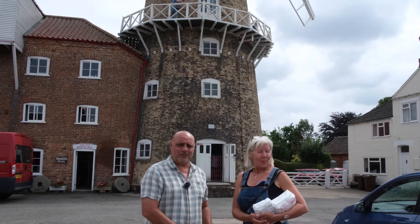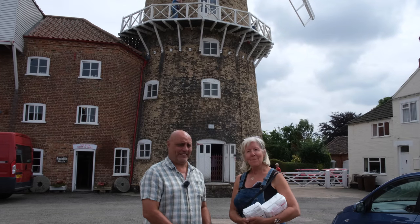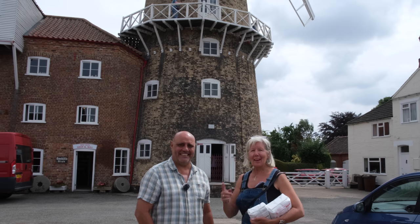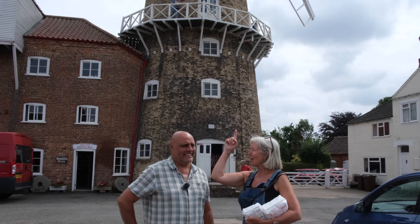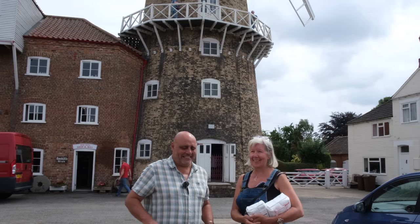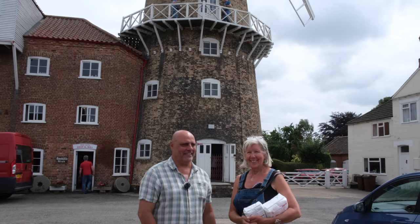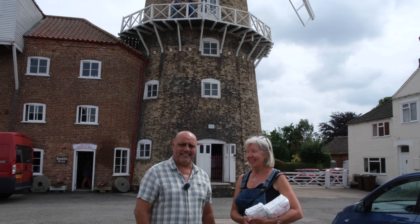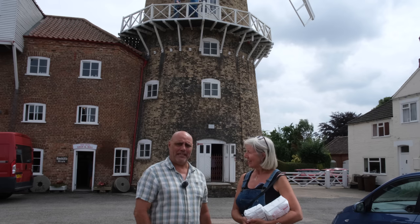Well, we've come to Maud Foster Mill here in Boston, and a fantastic experience. We've both just climbed 7 floors right to the top of the mill and back, and it's not for the faint-hearted, is it? The steps are really narrow and shallow, but it's a lovely place, built in 1819, and they're still milling flour here.